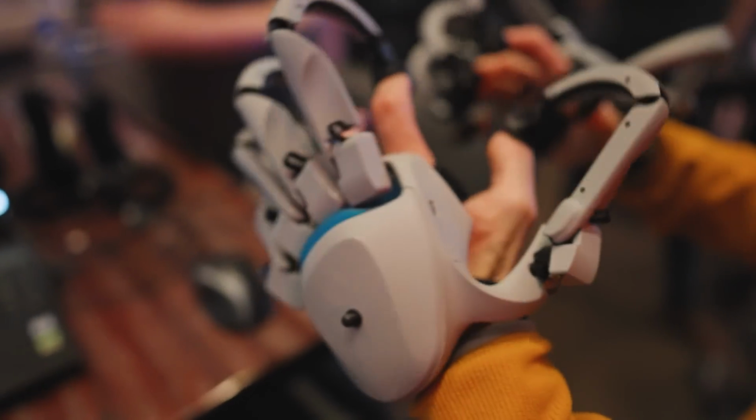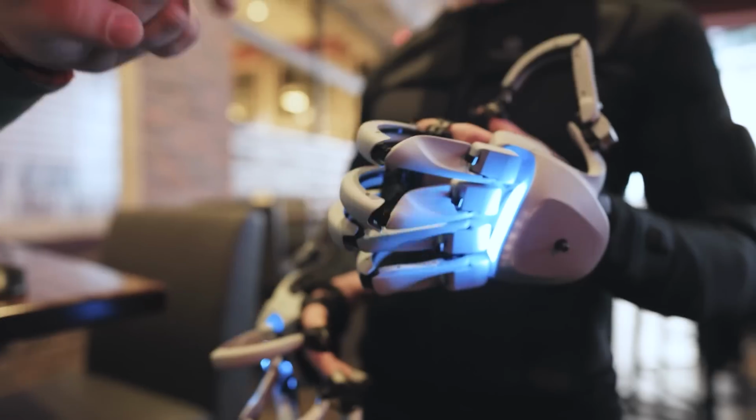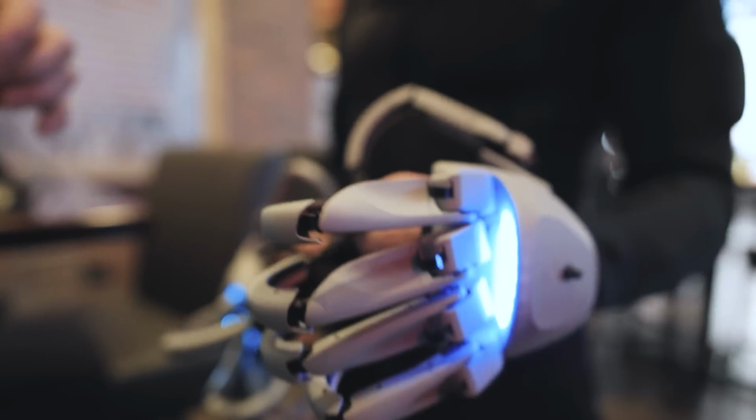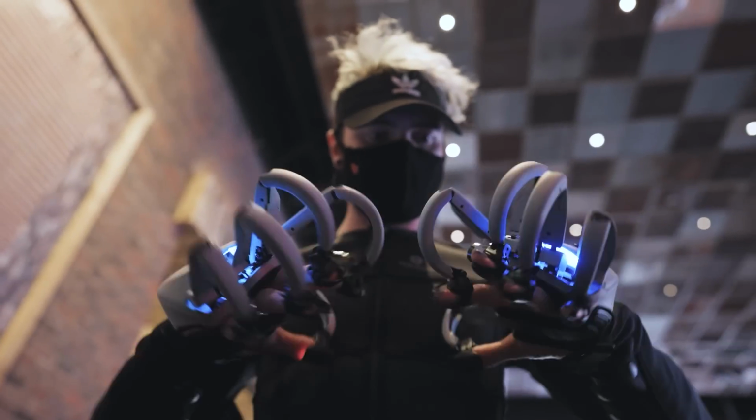So let's start with the Tesla glove. This is the first time I got to see this glove in person, and it's actually nuts, featuring a full exoskeleton with haptic and force feedback, but there weren't any demos available to try with them, just the opportunity to try them on, which just looking at them is kind of cool on its own.